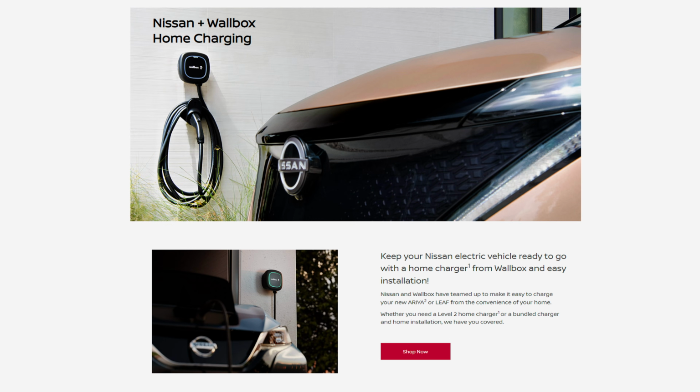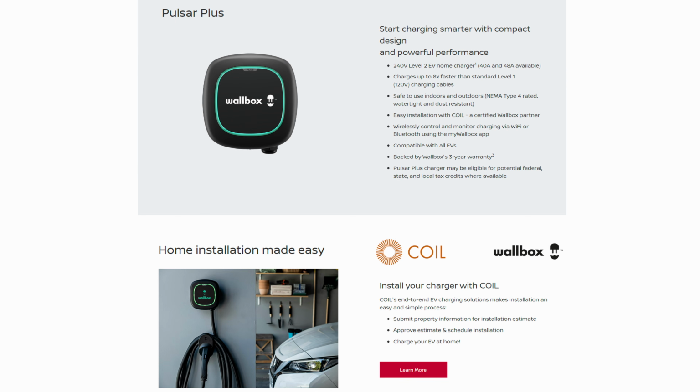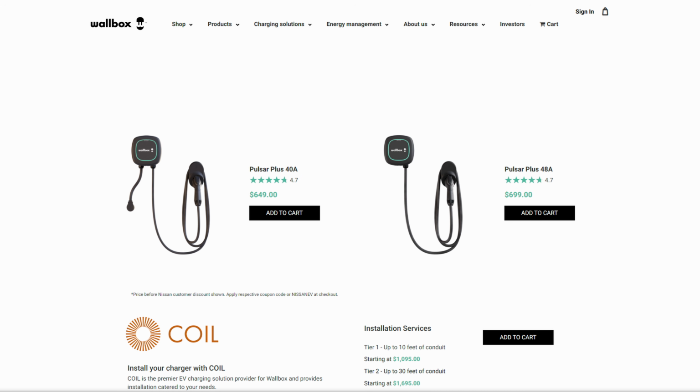Nissan has a partnership with Wallbox, which includes a discount on the Pulsar Plus home station and installation nationwide offered by Qmerit. I've found that many salespeople are often unaware of this program. I'd encourage Ariya buyers to take advantage of it.